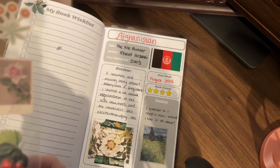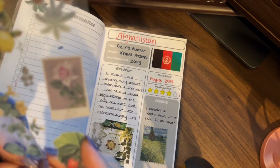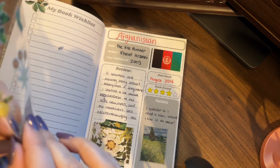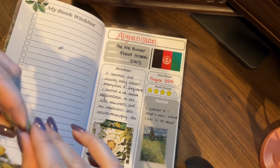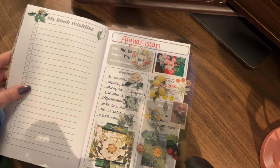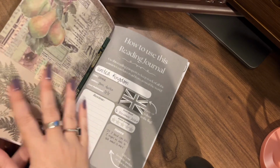Is that even a sticker? I'm so confused. Why wouldn't that be a sticker? I can't get it off. Oh, maybe these tiny ones aren't actually stickers. That's a shame. Okay, maybe I'll do this little leaf here instead. I'll do it here. Kind of cute, kind of random, kind of cute. I don't know. Okay, so we've done this front page.